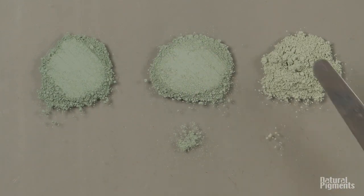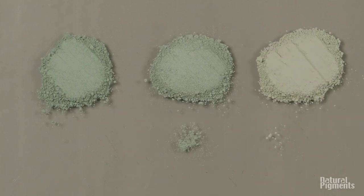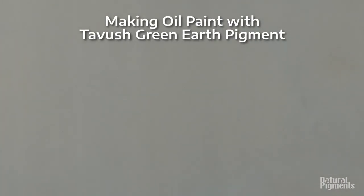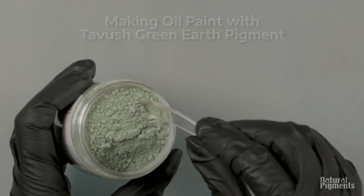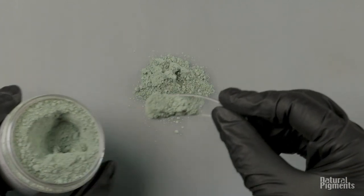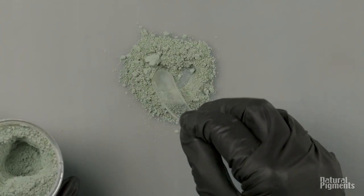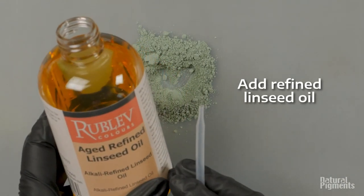Both Tavush transparent and the green earth are from the mineral celadonite. Celadonite is a phyllosilicate mineral, and it contains different amounts of iron, calcium, aluminum, magnesium, sodium, and so forth, trace elements. It's a green mineral that often comes in tiny flakes, like the mineral mica, or in small lumps of clay. As always, we mix that with aged refined linseed oil.